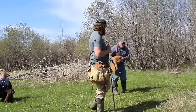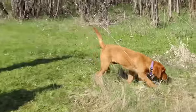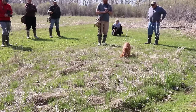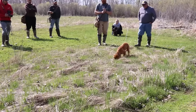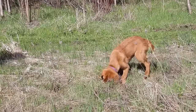So set her back down. You can see a big difference in the age of these two dogs. Good, find it, find it. Find it. Good dog. Find it. Good dog. Oh, you got one there. She's really got to work to get it.